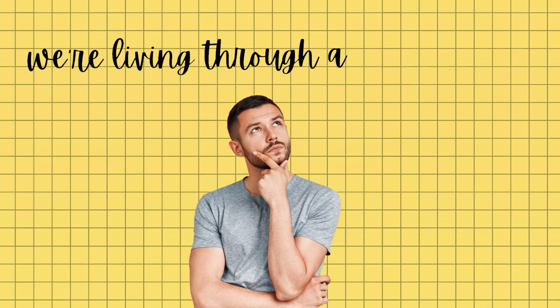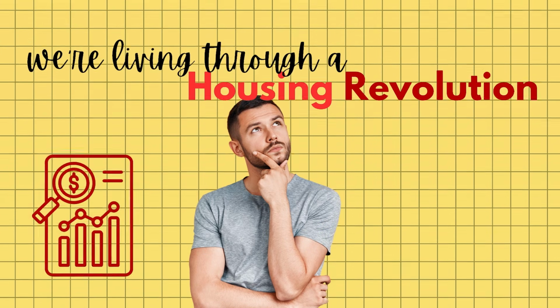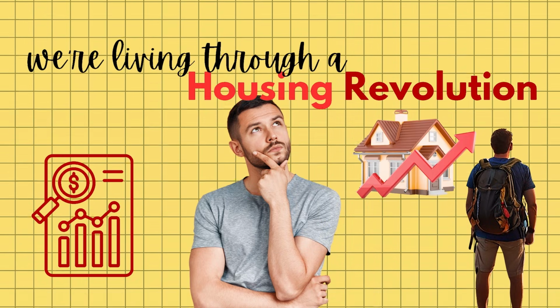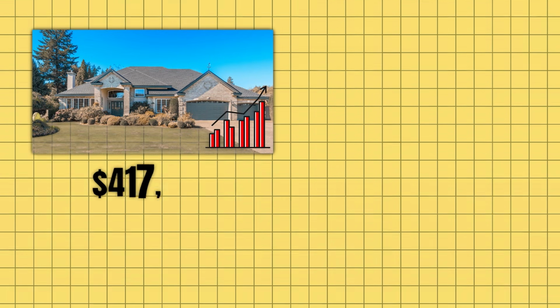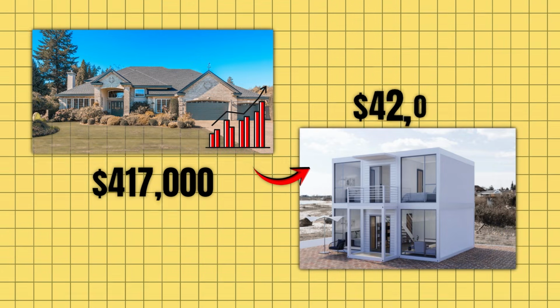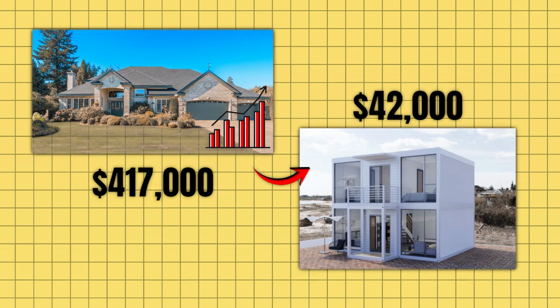But here's the thing most people don't realize. We're living through a housing revolution, and you're either going to ride this wave or watch from the sidelines as housing costs spiral out of control. Because while traditional home prices have skyrocketed to an average of $417,000, these prefab beauties start at just $42,000. That's not a typo.